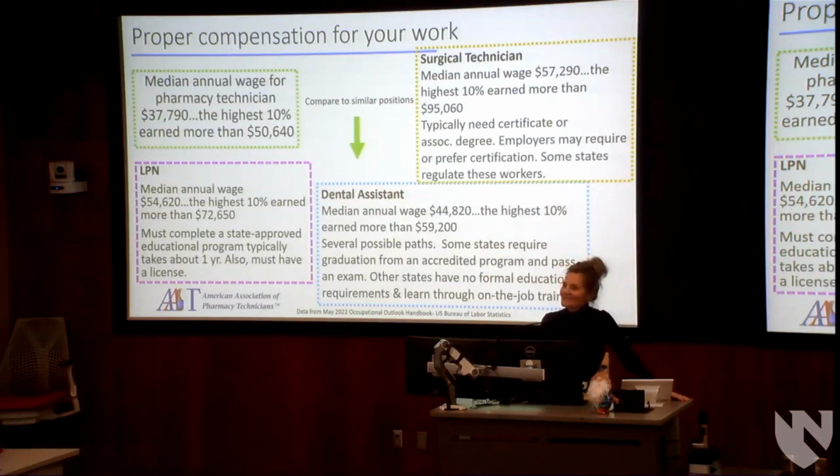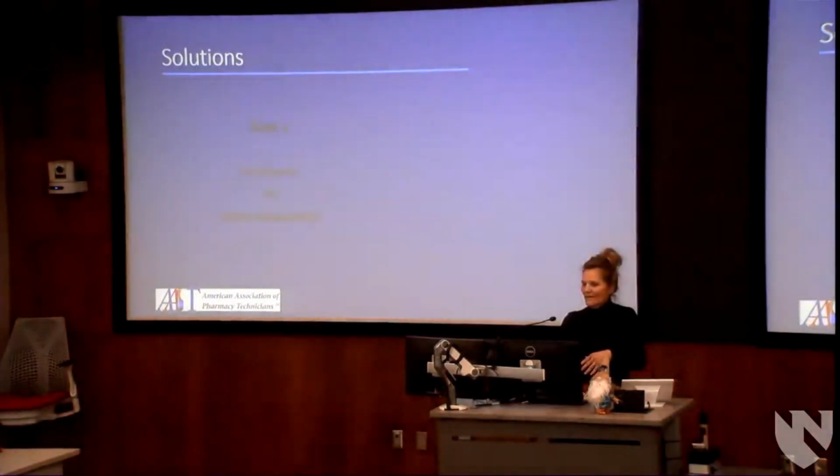Typically, technicians need a certification. Employers may require or prefer that certification. Some states regulate the workers, some states don't. So this is information that is a catalyst. This is information that starts the adjustment of a pay band, where the human resources department takes a look at what similar positions are making for pay.